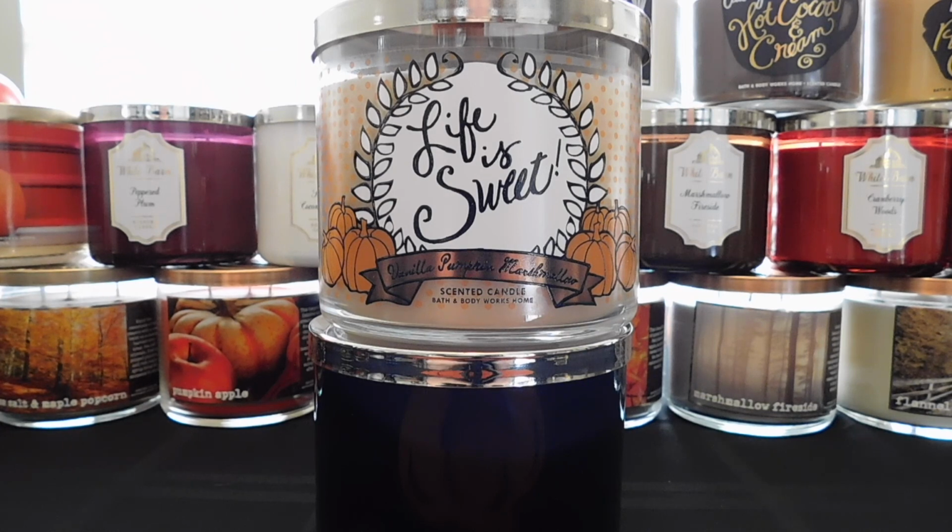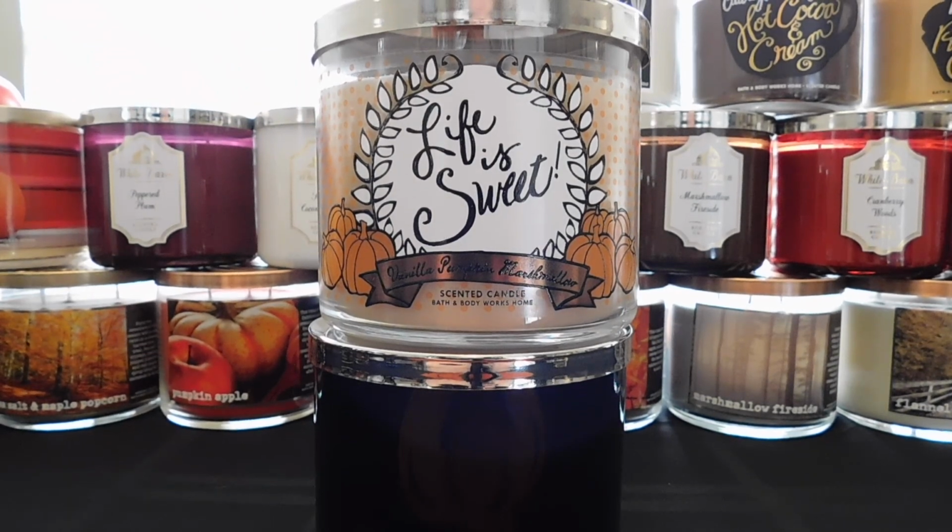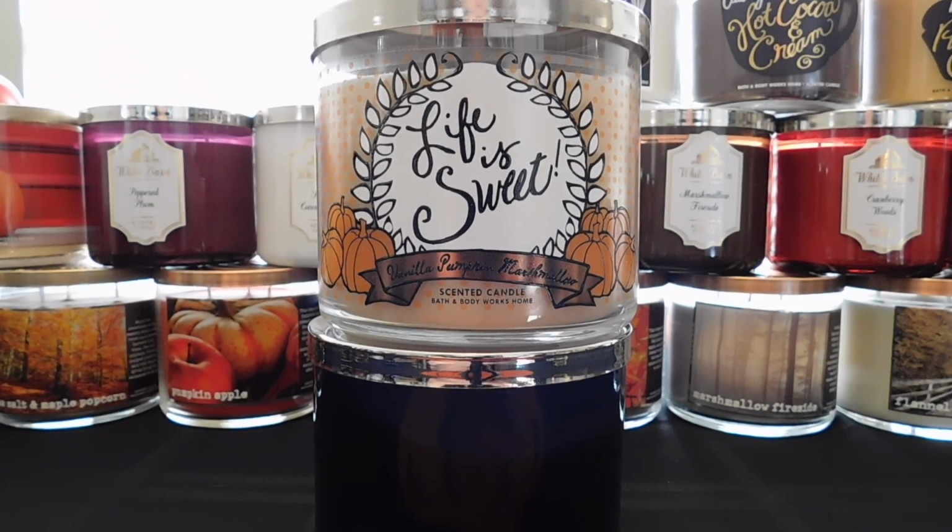You get the pumpkin spice. You get a lot of that marshmallow and vanilla. So you do get some of the sweetness, but it's not overly sweet like caramel pumpkin swirl. And it's not as bakery and maybe not even as spicy as pumpkin cupcake.